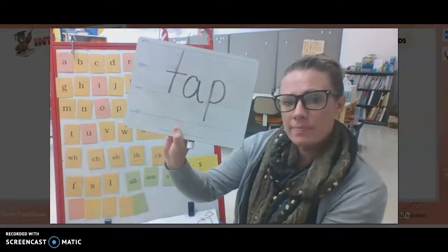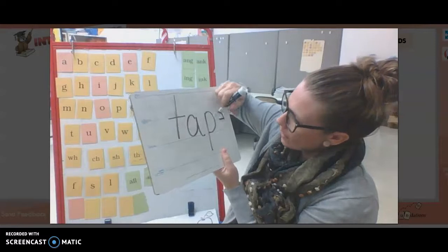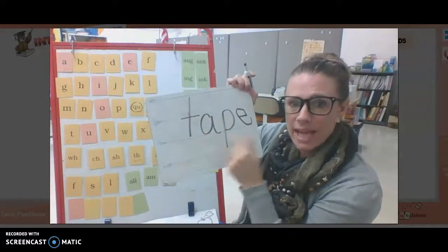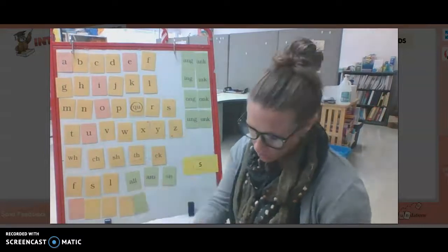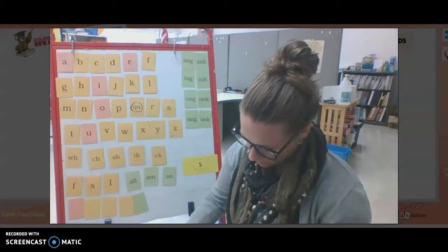What does this one say? Tap. And if I add my silent E, what does it say now? Ape. Tape. Good. We're changing the syllable type and we're changing the sound of the vowel. Let's try one more.